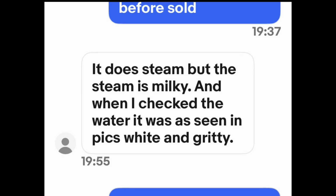They replied to that and said, it does steam, but the steam is milky. And when I checked the water, it was as seen in pics, white and gritty. So they're just repeating what they basically told me and shown me before. I'm thinking, okay, right, well, they're sticking to their story and I'm going to get a return here.